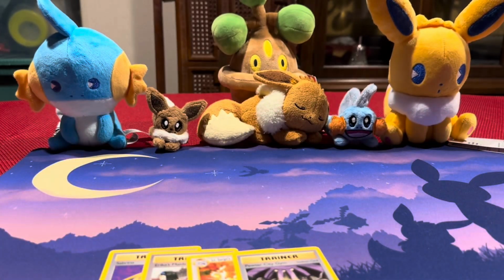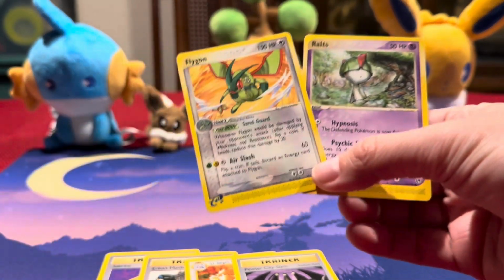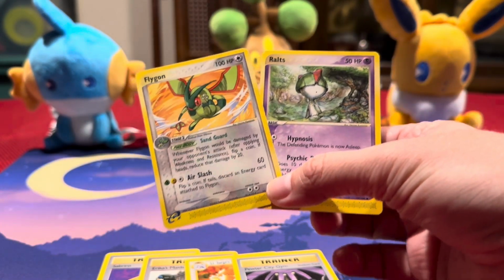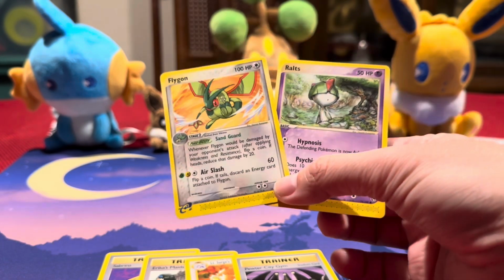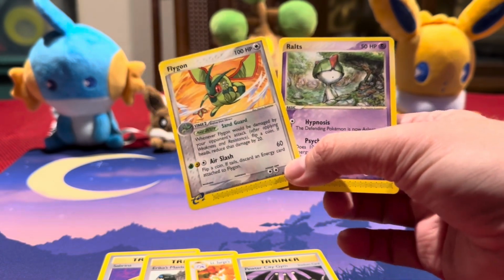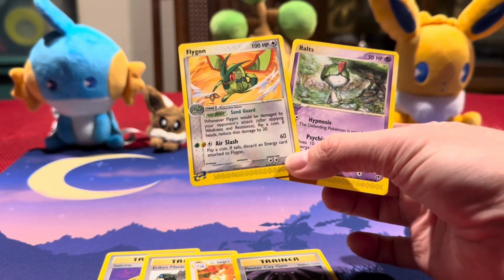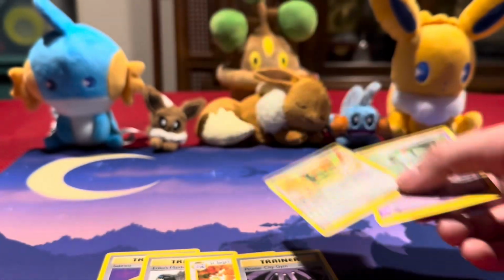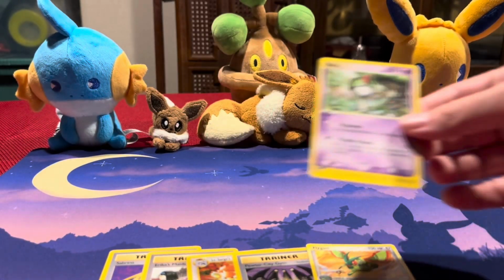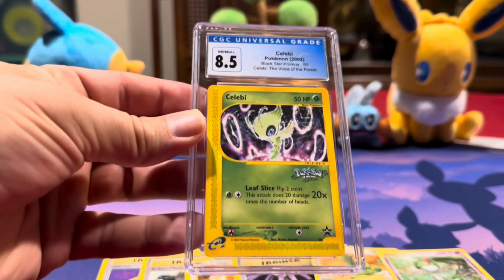I don't know if they're kind of low, but I also found a couple of really cool e-readers too. Yeah, they were super nice about these too, because we were looking through them. They looked at the cards and they were like, eh, just $5. Which I think was very good for all six of these. We got a Flygon from Dragon and a Ralts from Sandstorm, I believe. The Ralts is for my Ralts collection that I constantly work on.